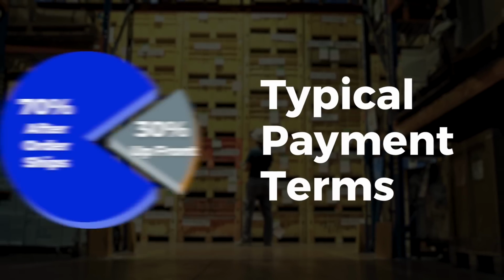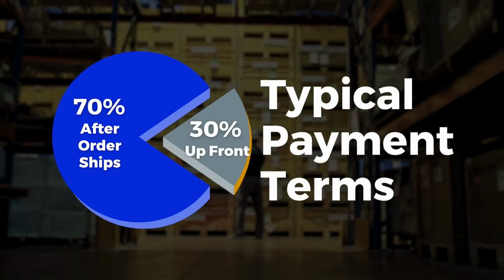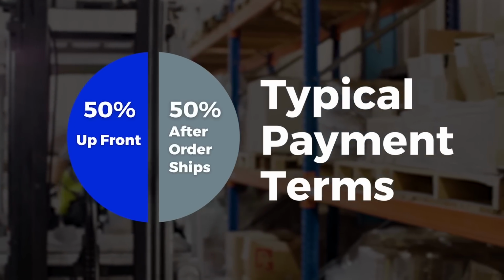The typical payment terms that you can expect are either 30% upfront and then 70% once your order ships. Another common payment term that some suppliers use is 50% upfront and then the other 50% after your order ships. So I'd suggest first asking your supplier for 30% upfront, and then if they're not comfortable with that, you would fall back and see if they'd be happy with 50% upfront.